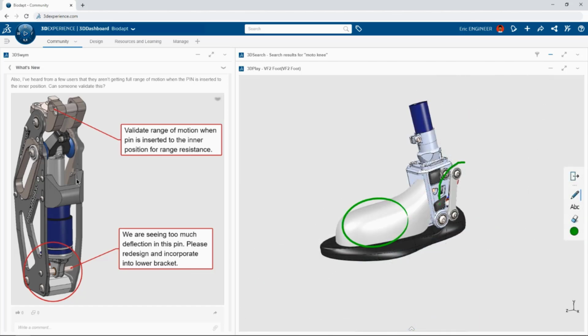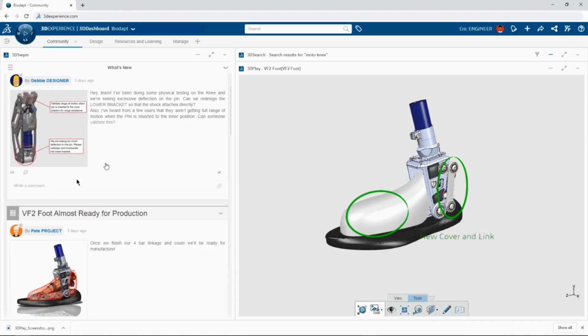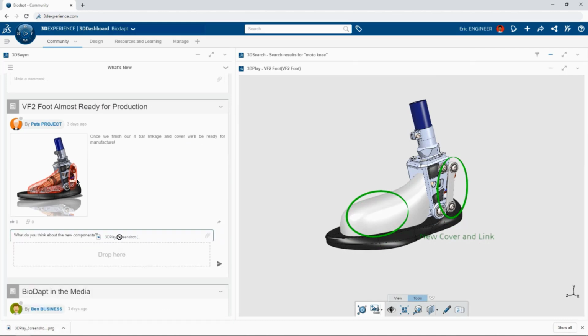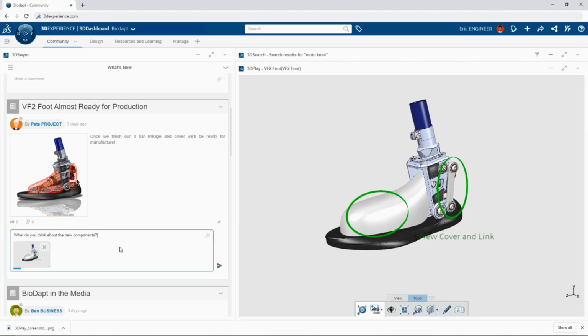Now I would like to snap the image and add some notes so that my top level manager can get to know what exactly I have done. I have added the new cover and the link. So what I'll do is snap this image and add it just below the post the project manager has given me.